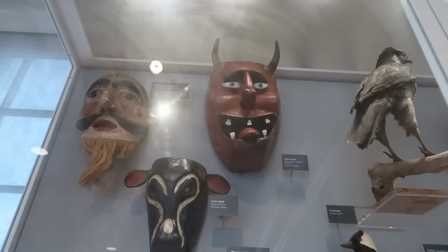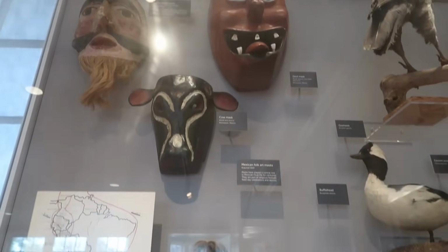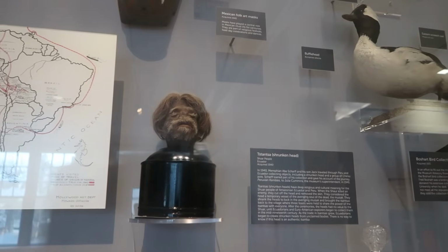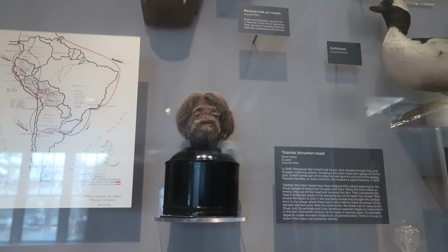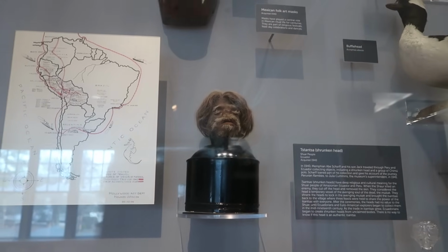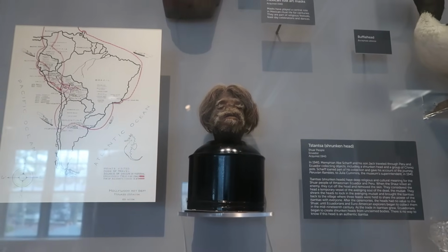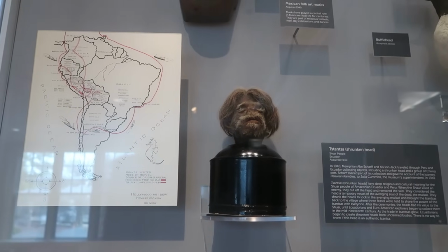See the masks there, that big old devil mask at the top. And then look what they got here, a Tsantsa, a shrunken human head from the Jivaro tribe in Ecuador. It says this was recovered in 1940. Now this says that there's no way to tell if this is a genuine shrunken head or not. So I guess they leave it up in the air, a coin flip on whether or not this is an actual human shrunken head.